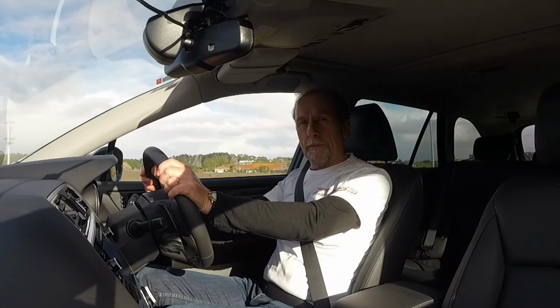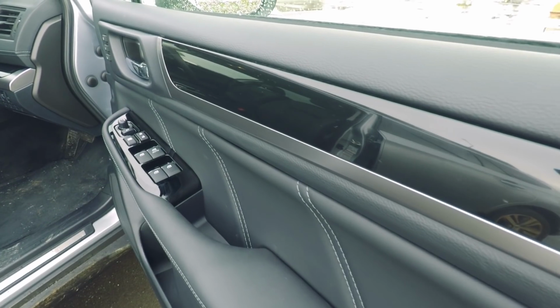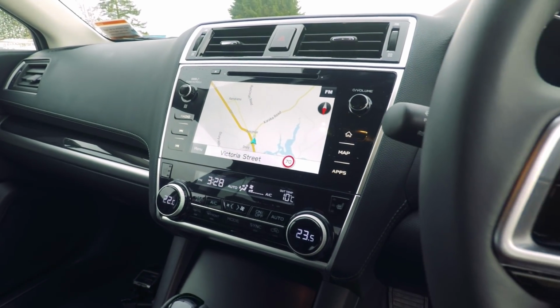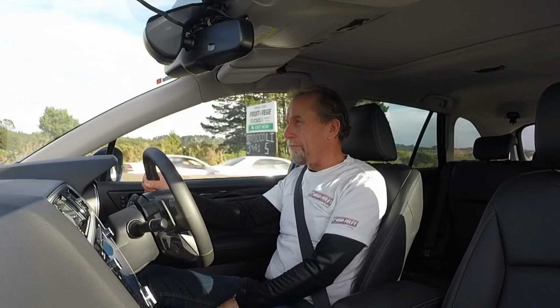The interior's had a bit of a flossy up for 2018 as well. So it's got a lot of piano black, some nice stitching, a nice 8-inch screen in the middle here which incorporates Apple CarPlay and Android Auto. This premium model has a sunroof and leather upholstery.